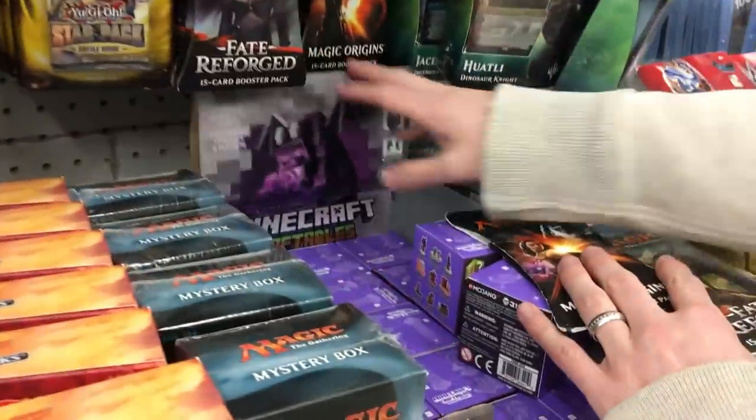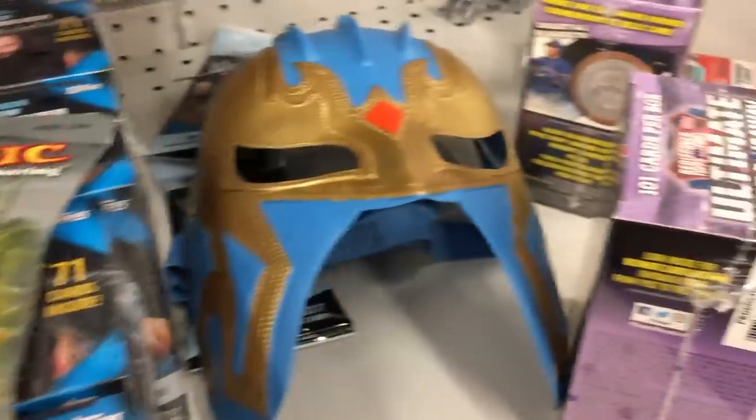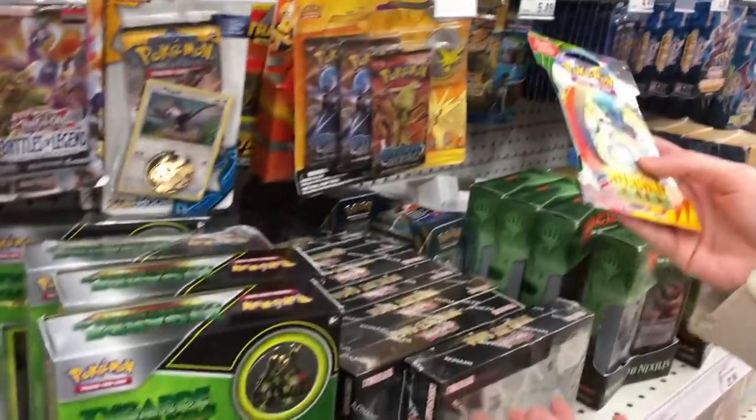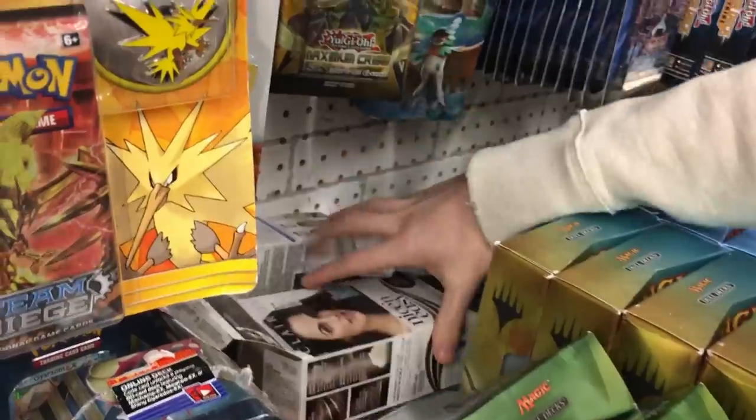That is wild. So you can definitely see there is a lot of stuff. We got some Magic. We got some cards, wrestling cards, basketball cards, football cards. We have a Roaring Skies sitting right here. You know how much I love me some Roaring Skies. That's shameful art. Okay, I might set that down there. We might get that.